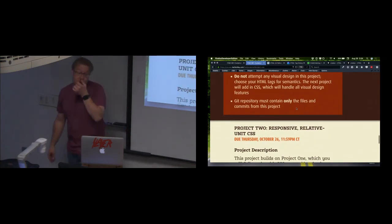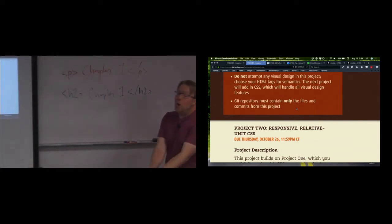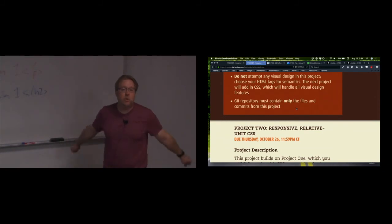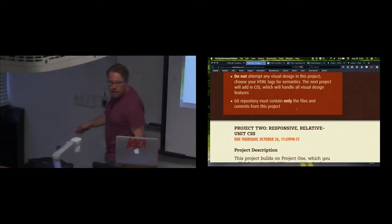And finally, your Git repository must contain only the files and commits from this project. Come Wednesday, you're going to get a repository from me that you're going to fork for your weekly production problems. That is just for your weekly production problems. Don't start writing your project in that thing. Okay? Repositories are cheap. Keep them organized, and you'll be a happier person.